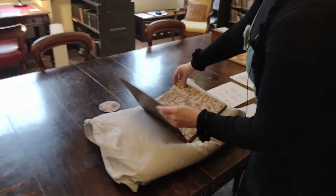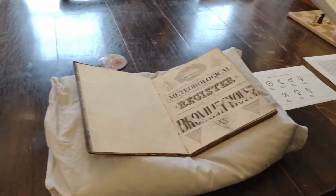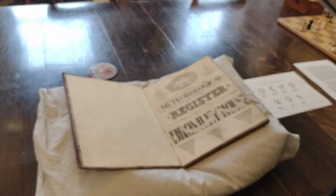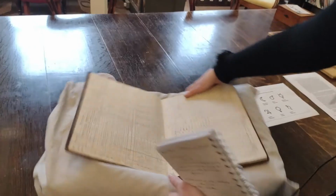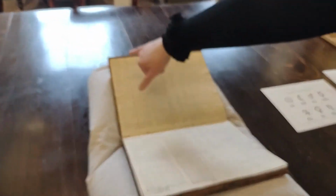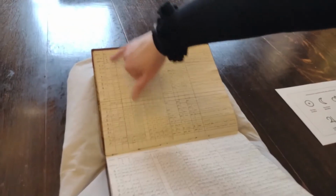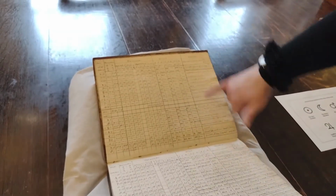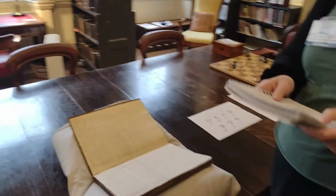So you can see, if I open it up, that what it is, is a handwritten journal of weather recordings which were taken at Bromley House Library in the late 1830s and early 1840s. So this journal includes the date, it includes the barometric pressure recordings, the temperature, the wind speed and direction, and some general comments on the weather. And these recordings were taken from September 1838 up until the end of 1841.